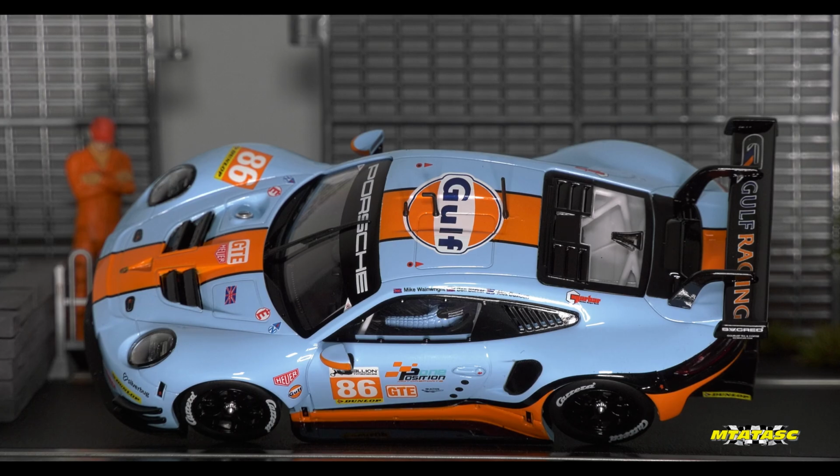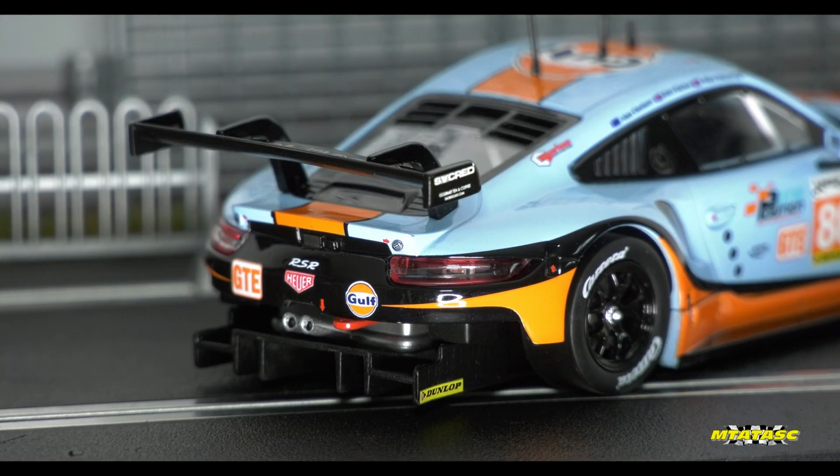I love looking at these Gulf race cars from above. They look amazing. And of course you get a good look at the rear wing, and it says Gulf Racing, and you can see there the roll cage.